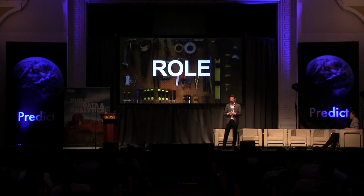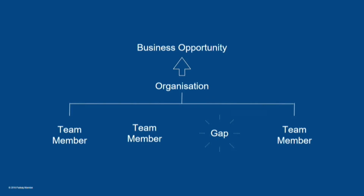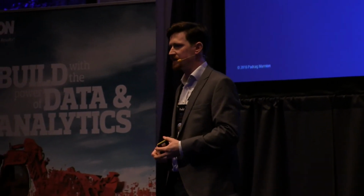So I'm going to run through this really quickly. Again, the role in the organization is probably one of the most critical things, because before you decide what the role is, you need to know, well, what is my business opportunity? How does our organization address that business opportunity? And then within our company, what is the gap that we have? Because if we don't understand our business opportunity, well, we've got bigger problems. Let's not start designing machine learning. And if we don't have a gap in our team, then maybe we don't have the need to bring in cognitive services.